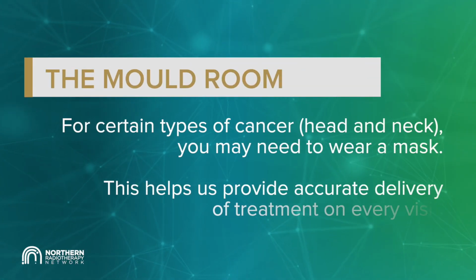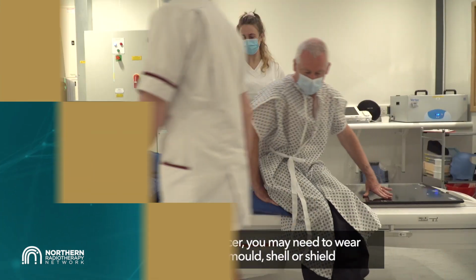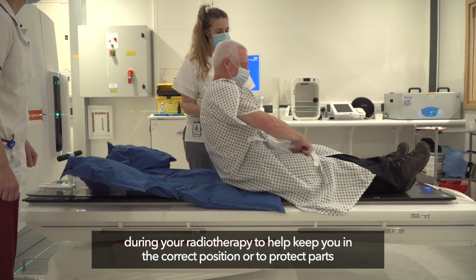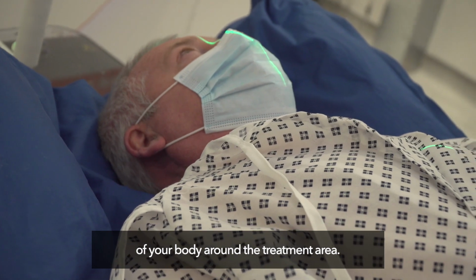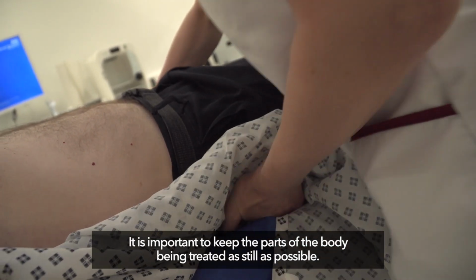The mould room. For certain types of cancer, like head and neck cancer, you may need to wear a mask. This helps us to provide accurate delivery of treatment on every visit. For other types of cancer, you may need to wear a specially made mould, shell, or shield during your radiotherapy to help keep you in the correct position or to protect parts of your body around the treatment area. It is important to keep the parts of the body being treated as still as possible.